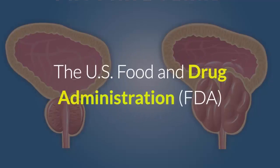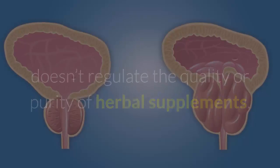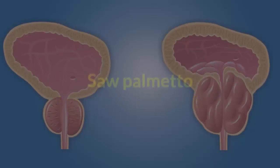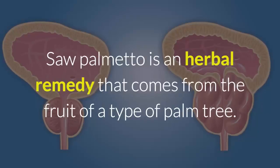The U.S. Food and Drug Administration, FDA, doesn't regulate the quality or purity of herbal supplements. This means there can be a lack of consistent ingredients. Saw palmetto. Saw palmetto is an herbal remedy that comes from the fruit of a type of palm tree.